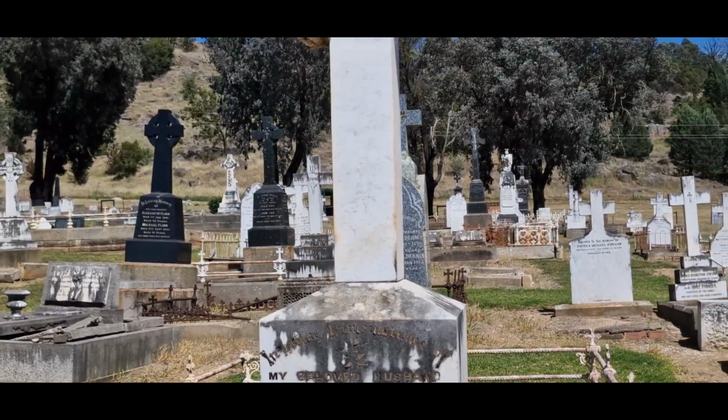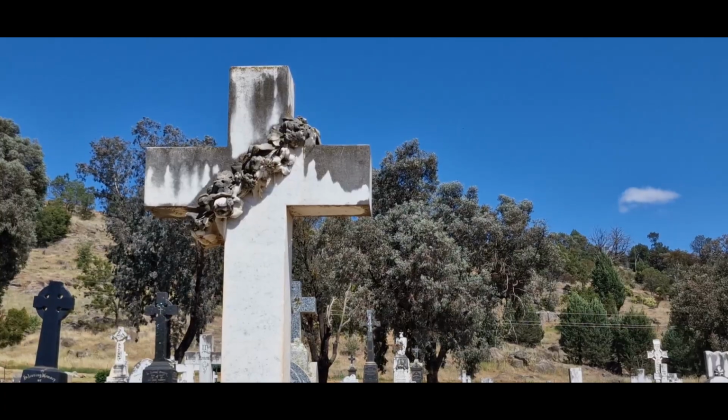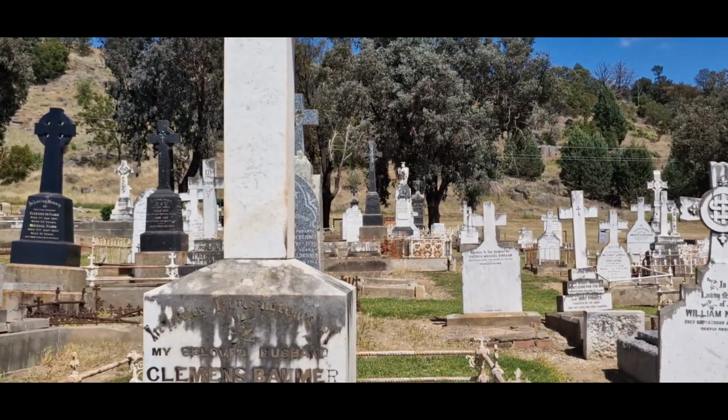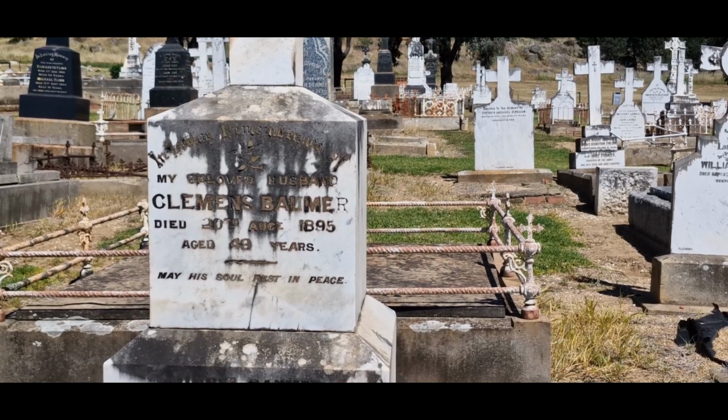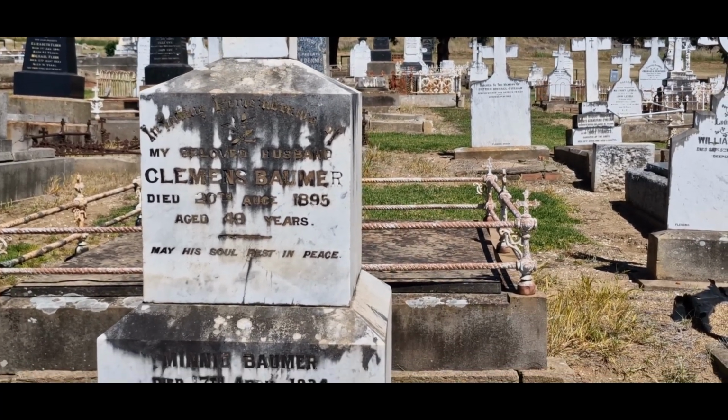So here's another one with just a little wreath around the cross. Clemens Barmer, 1895.